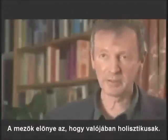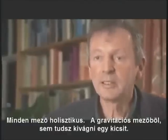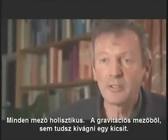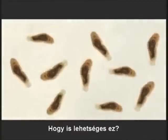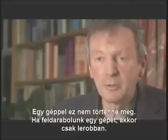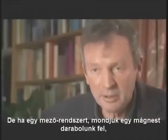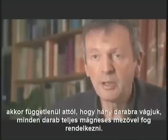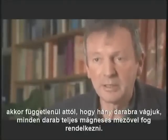The advantage of fields is that they're intrinsically holistic. All fields are holistic. The gravitational field is, you can't slice a bit out of it. If you cut a flatworm into 10 different pieces, each part can grow into a new worm. Now, how is that possible? If it was a machine, that wouldn't happen. If you cut up a machine, all you get is a broken machine. But if you cut up a magnet, a field system, then however many little bits of magnet you produce, each has a complete magnetic field.